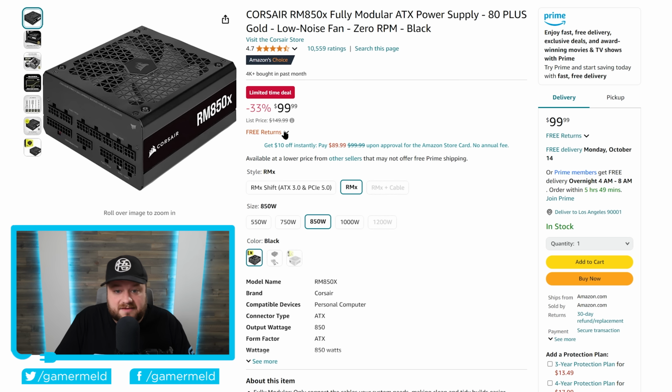Moving on, we have a Corsair RM850X. This is a fully modular power supply, and of course, if the leaks that have been coming out about the RTX 5000 series are correct, you're likely going to need a better PSU, and this one is $50 off. It's absolutely a great PSU from Corsair, bringing it down to $100.